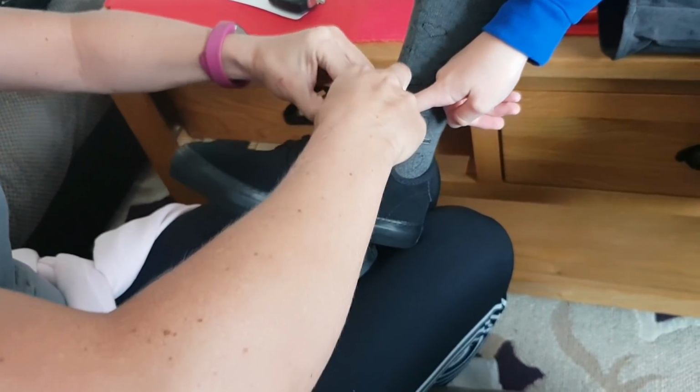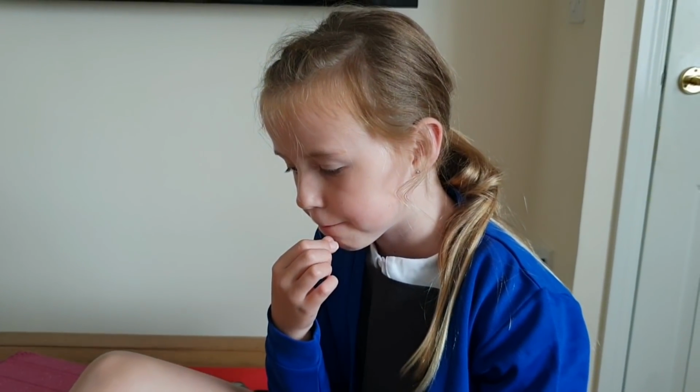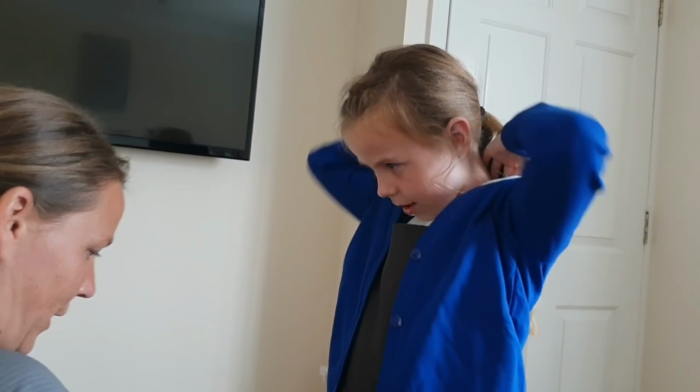But they've got a hazard sign in there. Oh, that's you, that is. You are a hazard. She chose all this uniform herself because I'm not having any rows about back to school uniform this year. Except for the socks. Let's have a look there now. I didn't. Mum chose the socks, did she?